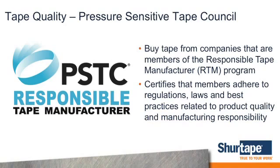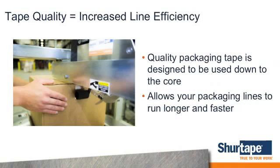Tape quality is another important factor to consider when choosing a packaging tape, so much so that the Pressure Sensitive Tape Council recently developed the Responsible Tape Manufacturer Program, which certifies member companies against numerous regulations, laws, and best practices related to both product quality and manufacturing responsibility. Products offered by Responsible Tape Manufacturer certified companies like SureTape are manufactured to meet strict standards, producing a product you can proudly apply. Quality packaging tapes are designed to keep packaging lines running faster and longer.